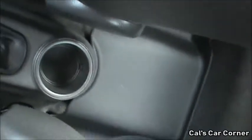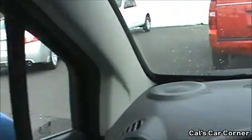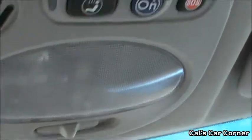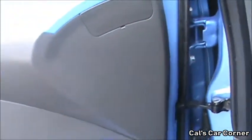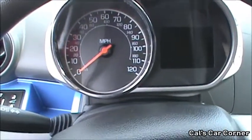And the Spark's parking brake is hand operated. And you do have another cup holder for the rear. The driver's seat also gets an armrest. Storage above the glove box. Only the driver's side sun visor gets a vanity mirror. And also on the door panel, you'd have your manual mirror control. Now we'll go ahead and start it up and take a look under the hood.